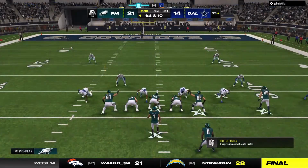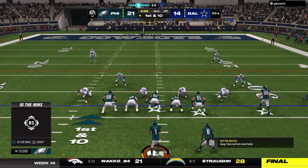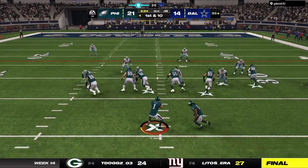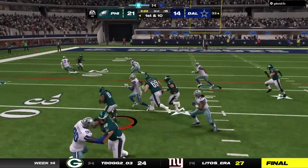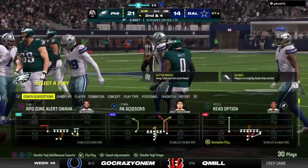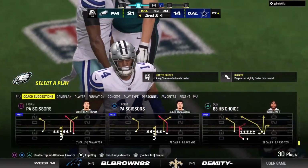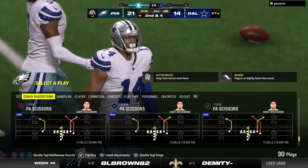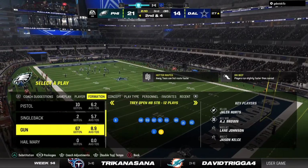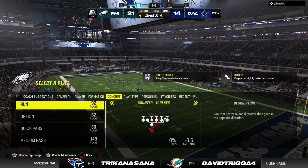They've got a nice little drive brewing right here. All runs on this drive so far. It's 1st and 10. On the option to give to Swift here. He'll get a nice chunk there on the first down run, and it's 2nd and 4. Well, you certainly have to give a little credit here because they are playing this game now at their pace. This is ball control football, sustained runs, taking their time, and making it work.